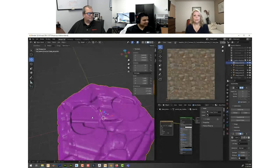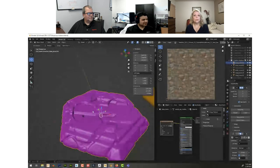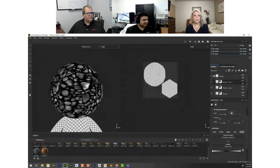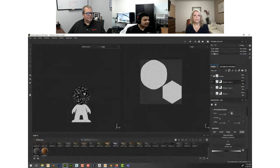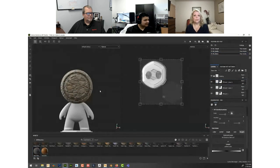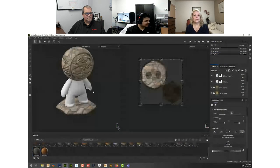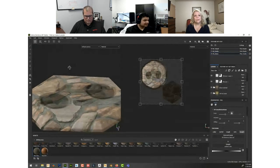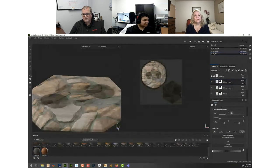So I created a mask in here. You can always go back, for example, to Substance Painter and create a mask for this. I'm going to show it to you real quick. I'm going to activate the base, and you can see the UV map to the right. I'm going to activate those materials, go into material mode, and let's go with stone. Let me hide the body for a second. I have some mask in here. If I hide this mask, this displacement disappears.